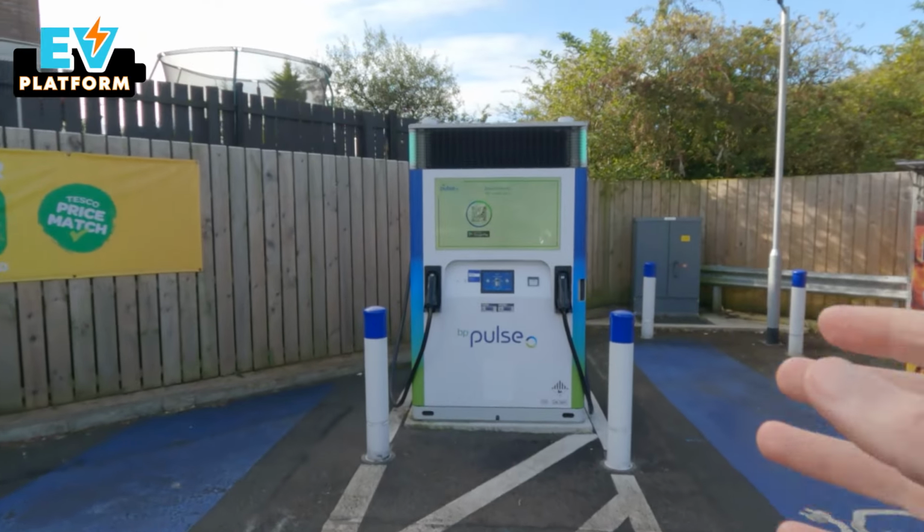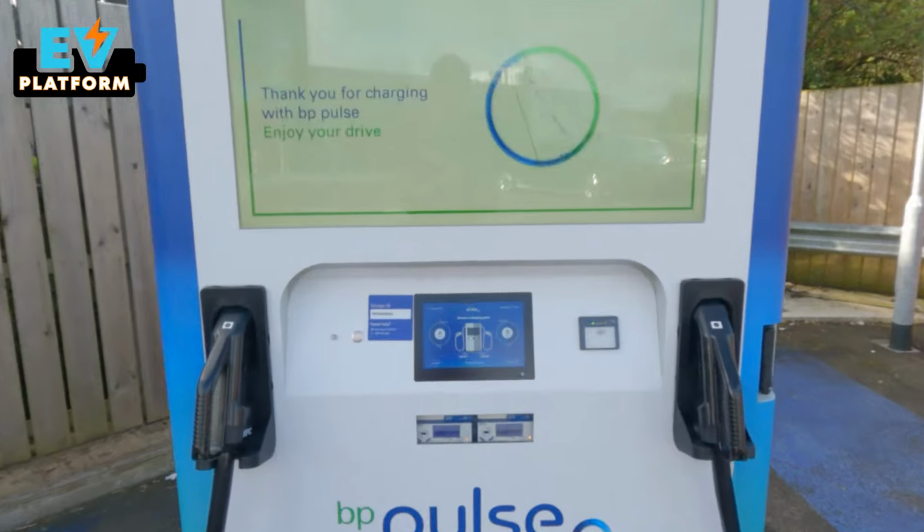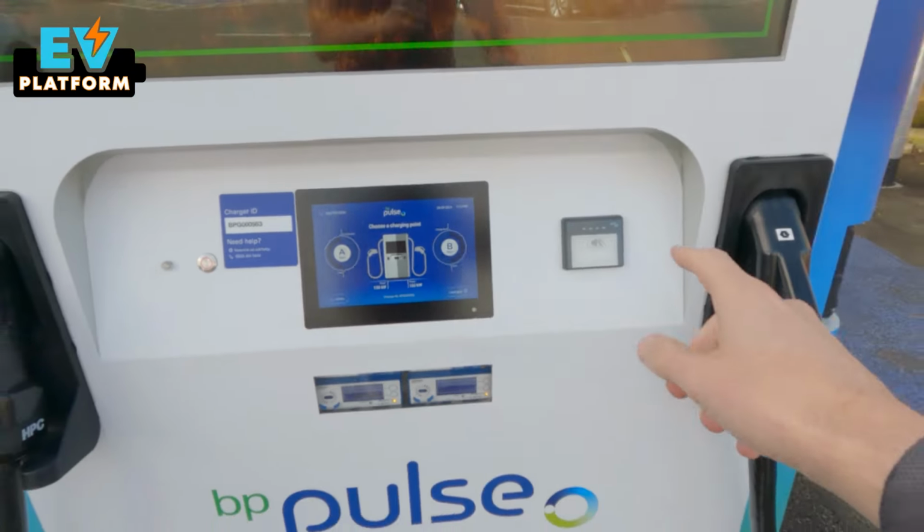Now, I presume that's because there's not enough energy coming to the site, so they can charge up the batteries and then dump a load of energy into the car. Look at that, 2 dual 150 kilowatt points there. Tap to pay if you don't want the apps or anything like that. And that's just a brilliant facility.